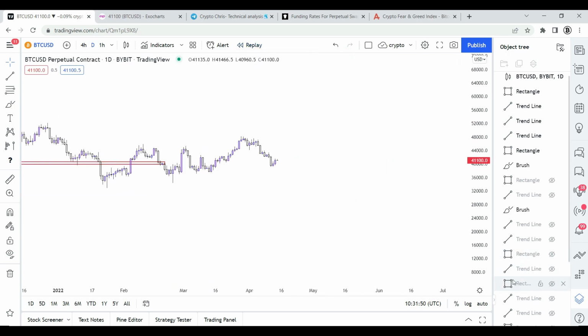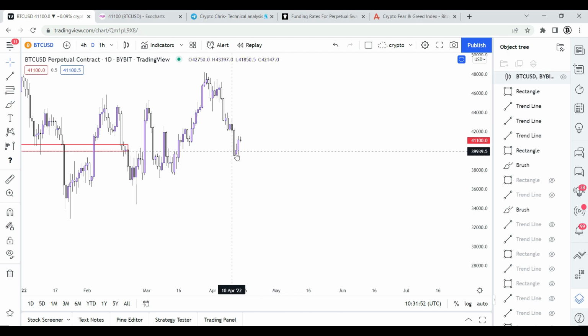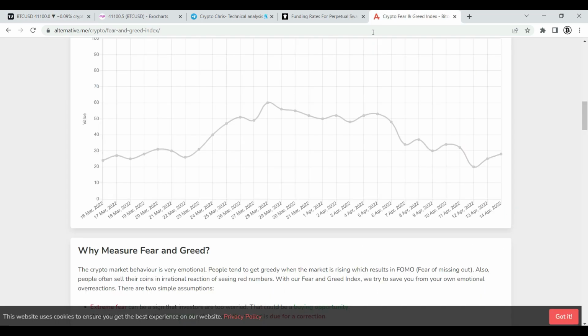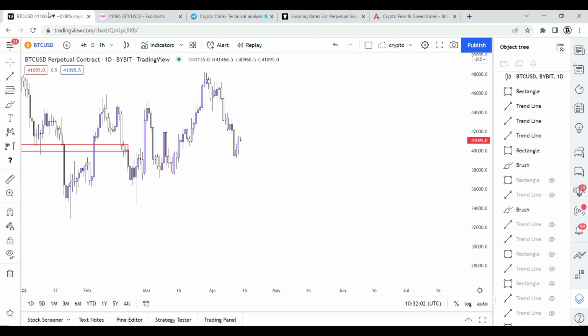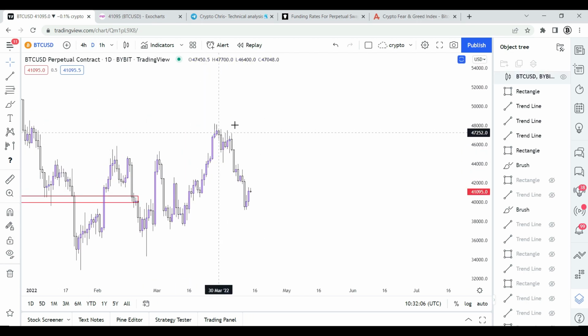So again, this was yesterday when the market was down. We saw people get very, very bearish. Yesterday we had extreme fear and negative funding rates, and then we got a push to the upside. Up here, best believe we had greed and positive funding rates. It usually means a reversal to the upside.